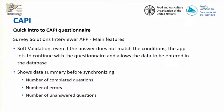We can always send to our supervisors or to the server, even if they have errors, even if they have not been completed. It's going to be a headache for your supervisors, but this is what we call soft validation. If a validation says that the information you entered doesn't look good, you can still complete it and upload it to the server.